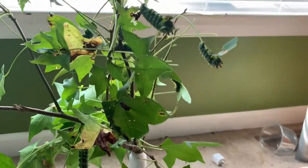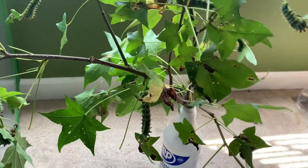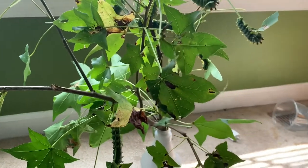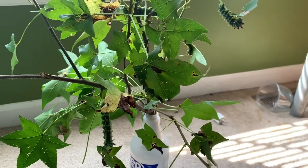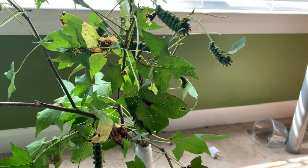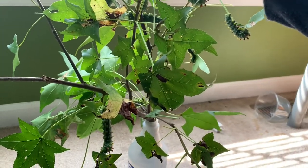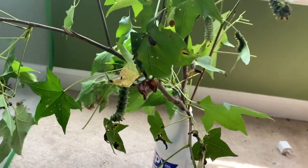Hey guys, so today I'm back here again with not new species, but an update. So I'm pretty sure you saw one of my previous videos where I showed the baby caterpillars of the cecropia moths. Well, I'm glad to show that they are now all grown up as L5s. So let's go through them, shall we?